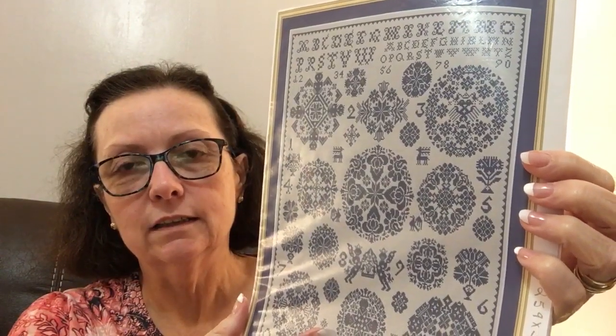Here is another one by Wienberg. I'm not sure what the name of this one is, but it's another Verland sampler. It calls for just DMC, but I don't know what I'm gonna use yet. It's a monochrome. It's a dark blue. I can't remember. I don't know what color it calls for.